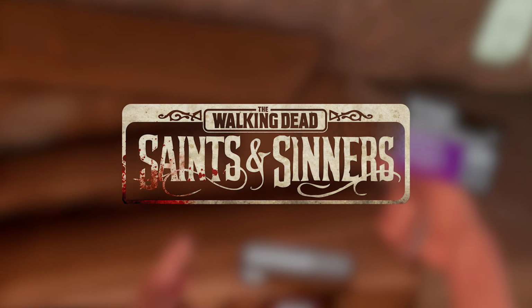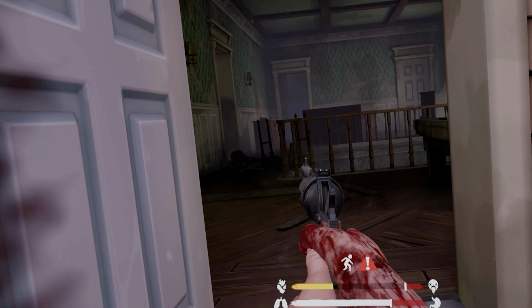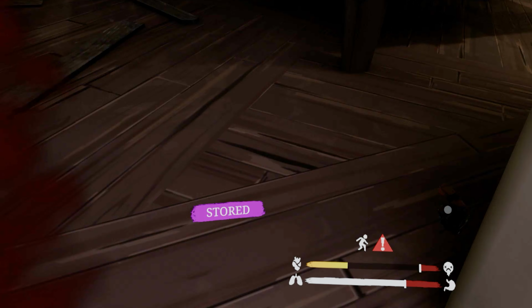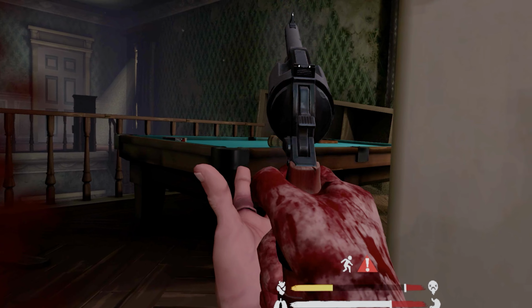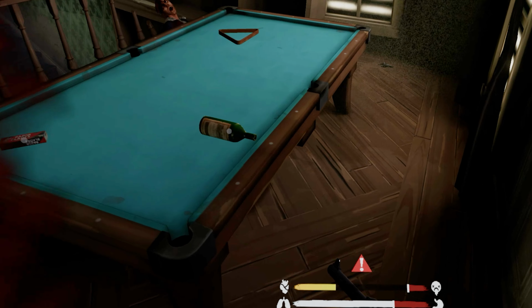Moving on to The Walking Dead: Saints and Sinners. This is a game I've tried on every VR headset that I've owned, and it just keeps getting better every time. I think the OLED displays on the PSVR 2 just really made this game pop, and the amount of contrast in the dimly lit and spooky environments just made it super immersive.